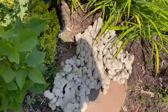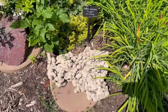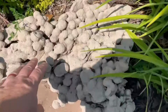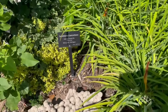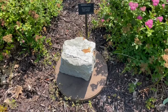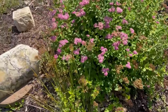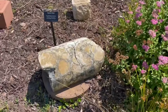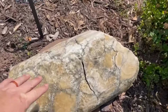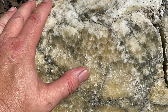Sandstone concretions. Now these are cool. These are more recent. These aren't going to preserve well over long periods of time. But those are cool. Holocene. We're in the Holocene. Traverse Group. Michigan. I forget what Traverse. Oh, did you see this, hon? Mm-hmm. Oh, look at that gypsum. Wow.